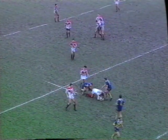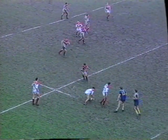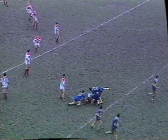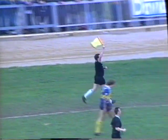Harrison. Wayne Jackson trying to make progress. Running into James Lowes, who must have certainly topped the Leeds tackle count in the first half up to now. It's in there again. Parker. That kick's going to find touch. Finds touch 12 metres from the Leeds line. Good kicking from Parker there.